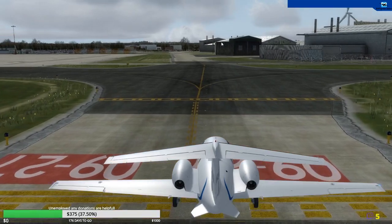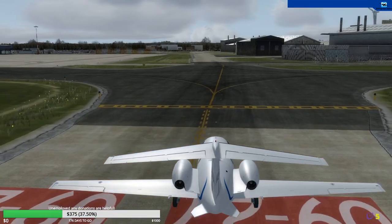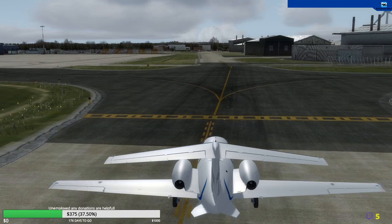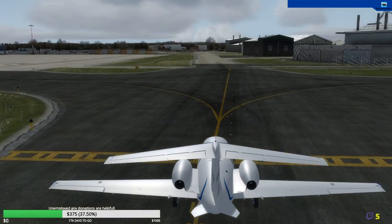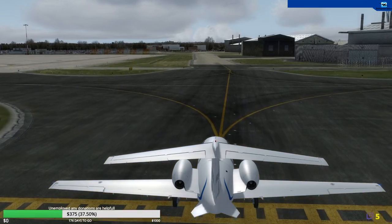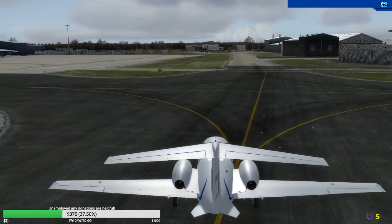And landing control, Citation 453 Delta Whiskey's clear, runway 27. Hopefully I didn't step on anybody. November 453 Delta Whiskey, roger, welcome to East Midlands, and you can talk to Sandy Joe. Bye-bye. We'll see you, thanks.